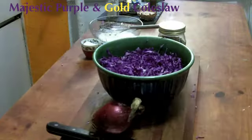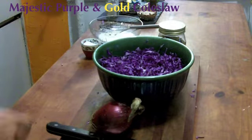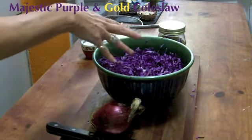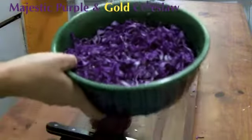This is how much coleslaw I got. Typically when I make it for myself, I will cut up just a half, the 2/4 of red cabbage. But so this is a full cabbage done. Now, as I said, each time I put a quarter of the slaw in, I added the salt. You can already see the moisture coming out of here.